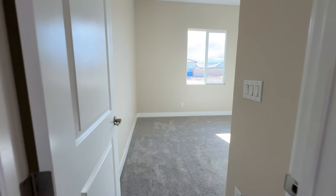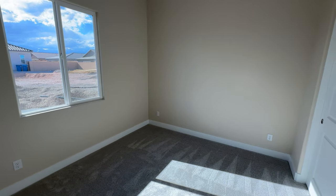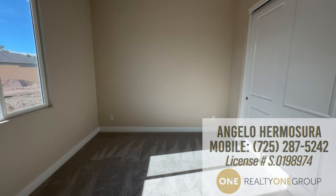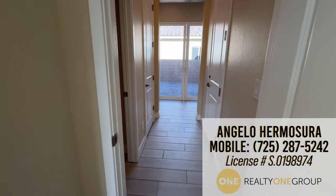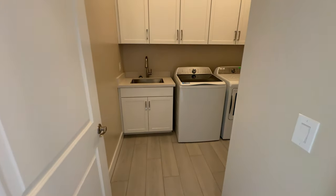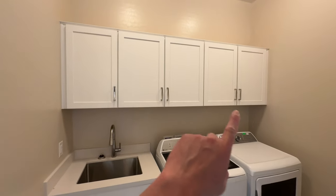Okay, so this is the second secondary bedroom. Similarly, they have an 8 feet door there. Very standard door. I love the fact that the ceiling height is really 10. Now this is also one of the upgrades. They are giving you a washer and dryer, and then also cabinetry there.